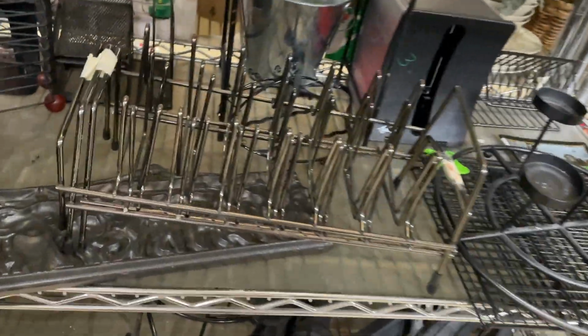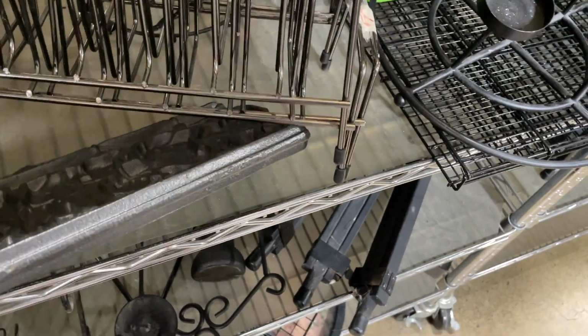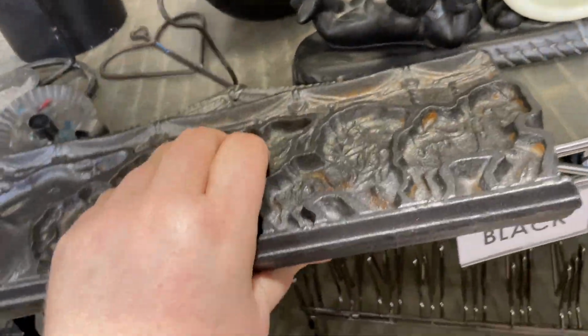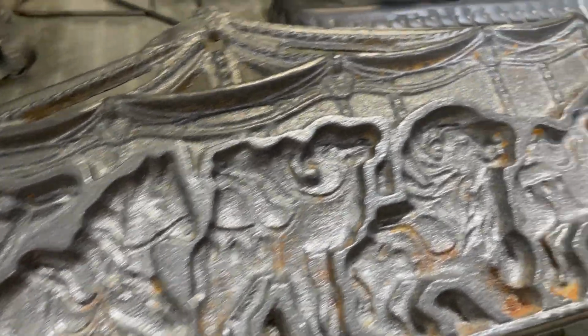Oh, and then here we finally find our first thing. Yay, we finally found something. Cool, and it's really neat. And it has $5 on it, and it weighs a ton. Yep, this one is coming home with me.